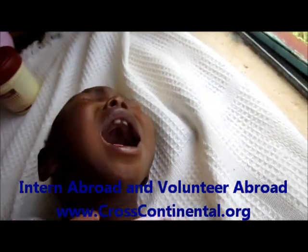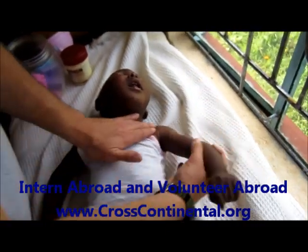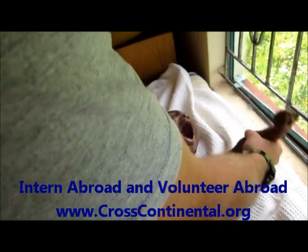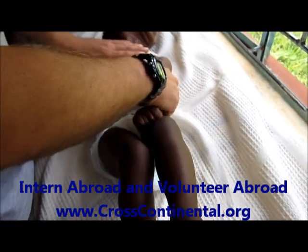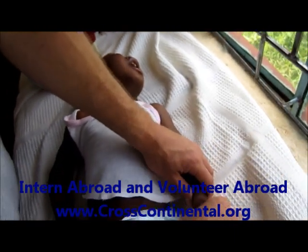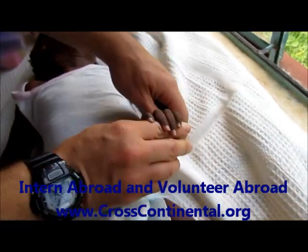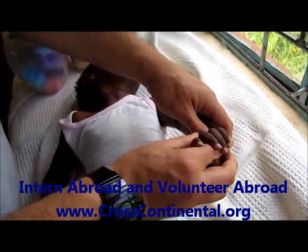She's crying. So what we're trying to do here is some passive exercises. We start at the shoulder joint and then we work our way down. Right arm. It's okay, Sheila. Unfortunately, this mother and child travel from far away. So despite the child verbally protesting, we have to continue with the exercises. It's not my favorite part of the job, honestly. We as humans are conditioned to react aversively to a baby crying, so you kind of have to subdue that instinct.